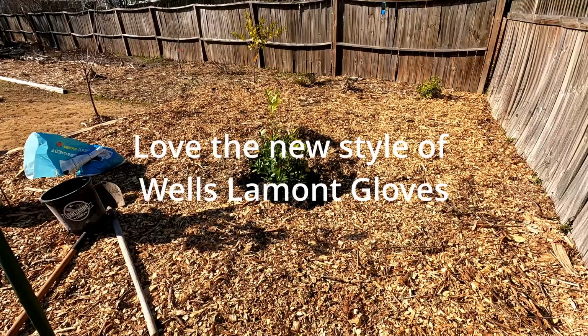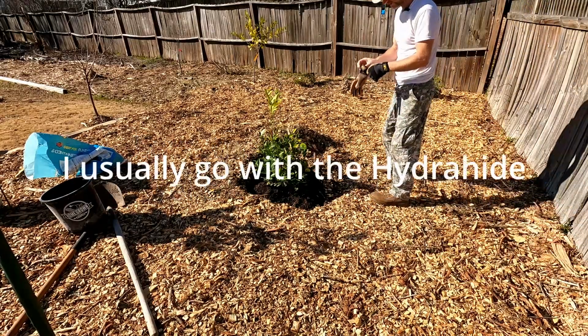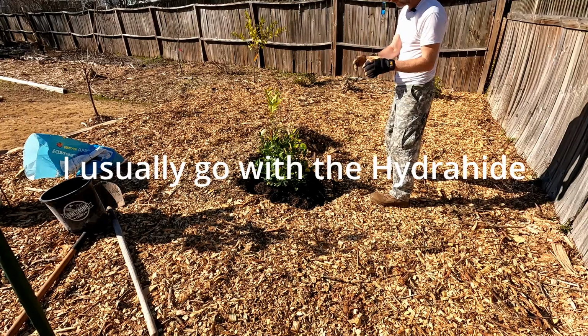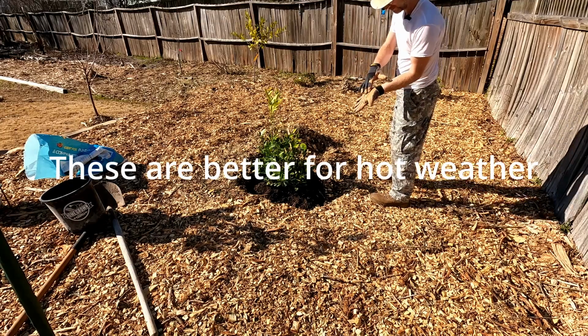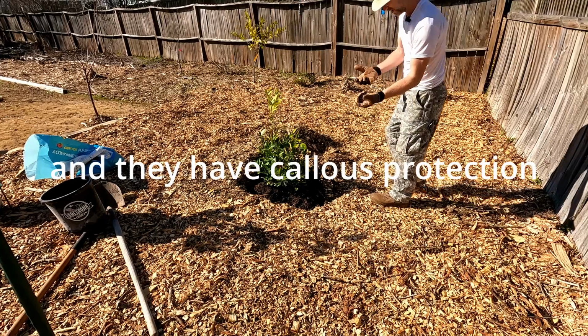Now, Wells Lamont has these new style gloves out. They always have their other style gloves, but I really like these two. The old ones I would use were the limestone ones. These are a little more fabric, a little more breathability. And they got these little foam pads and, what do you call it? Trellis pads.